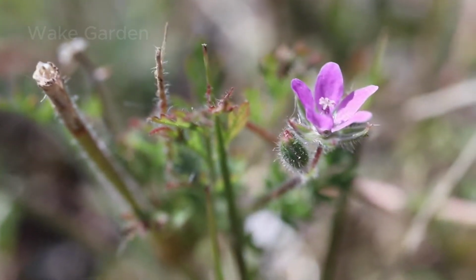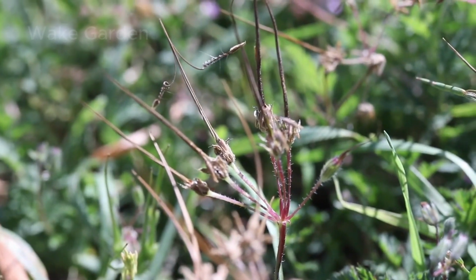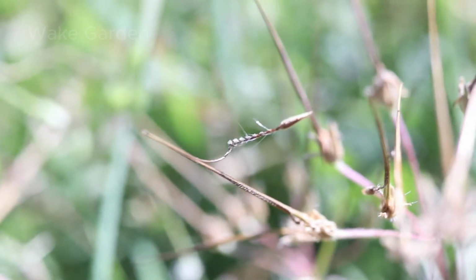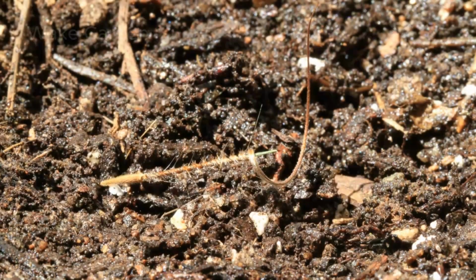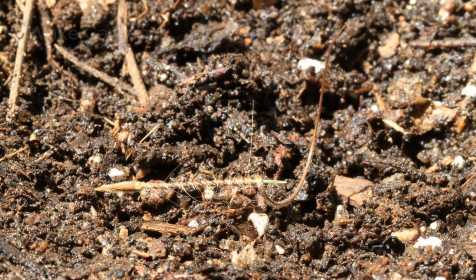Erodium seeds are like tiny engineers. When exposed to moisture, they twist and turn, using their corkscrew shape to drill themselves into the ground. This ensures they're firmly planted in the soil, ready to germinate when conditions are right.